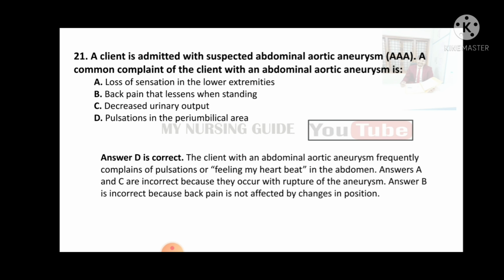The client with an abdominal aortic aneurysm frequently complains of pulsation, or feeling the heartbeat in the abdomen. Answers A and C are incorrect because they occur with rupture of the aneurysm. Answer B is incorrect because back pain is affected by changes in position.